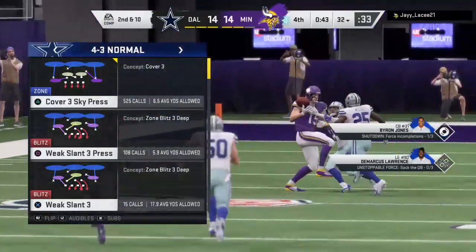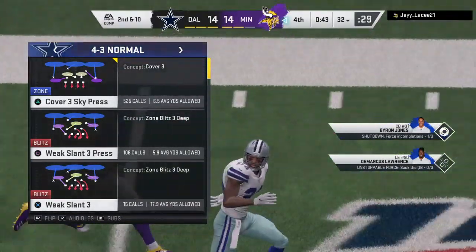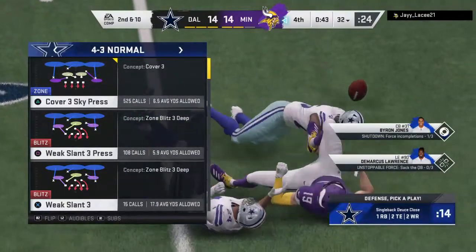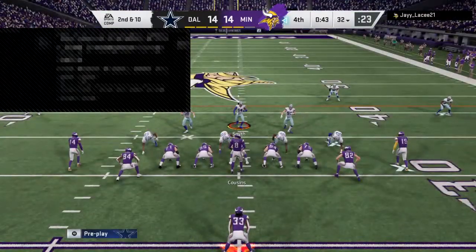Meanwhile, they take a shot to start the drive, but this is going to wind up incomplete. Here's 2nd and 10 now from about the 32.